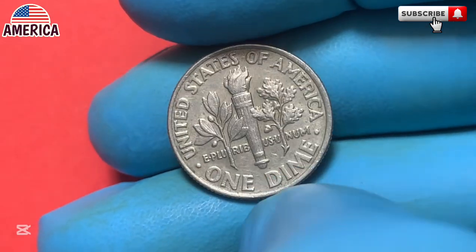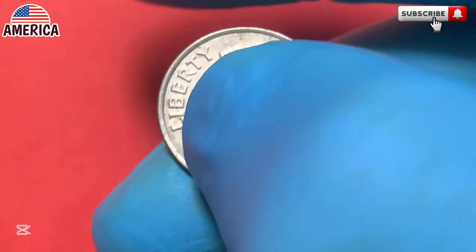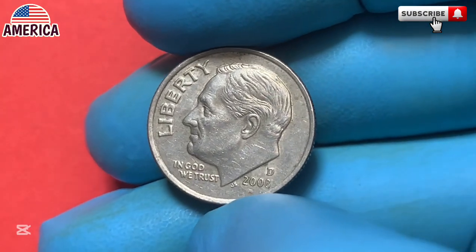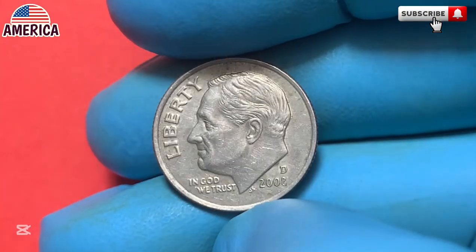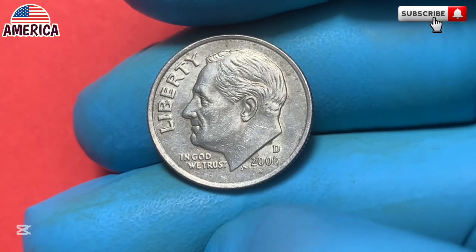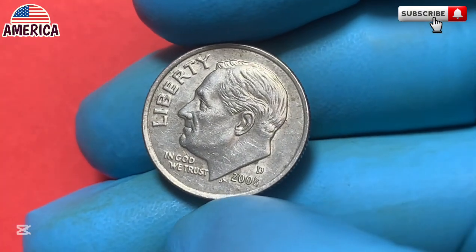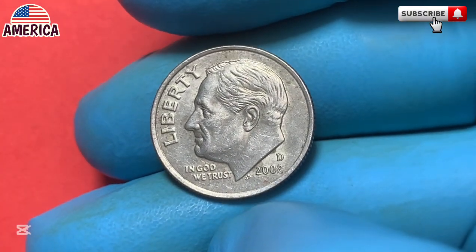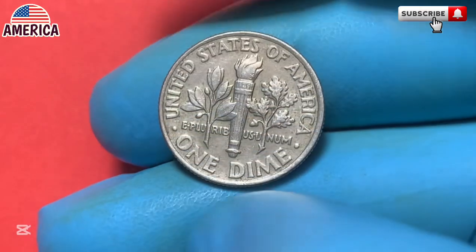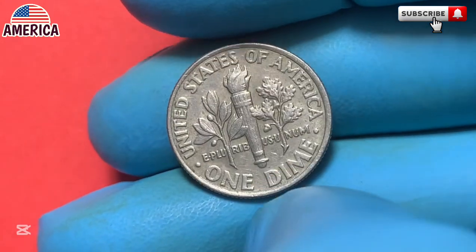These errors are incredibly rare, and when they occur, they create unique, one-of-a-kind coins that collectors are eager to add to their collections. For the 2008 Roosevelt dime, a coin with a minting error, such as a double die, a misaligned strike, or a strange die crack, could be worth a lot more than just 10 cents. These types of errors are highly prized in the coin collecting world because they make the coin a true rarity. If you're lucky enough to find a 2008 Roosevelt dime with an error, you could be holding onto something much more valuable than you realized.